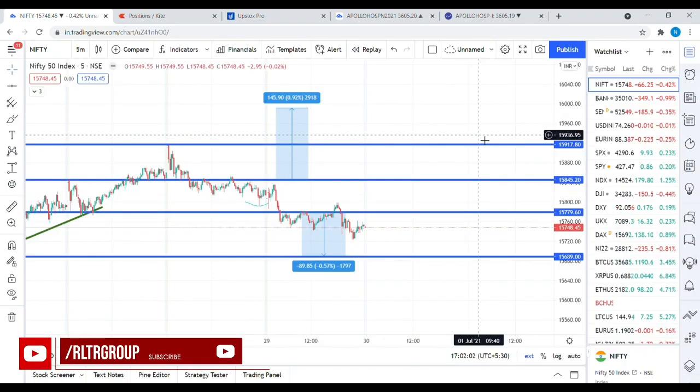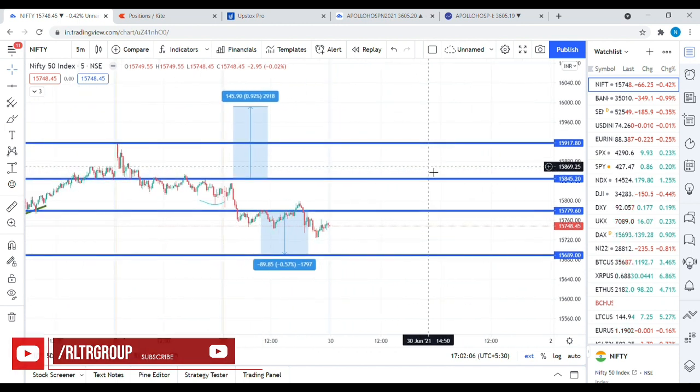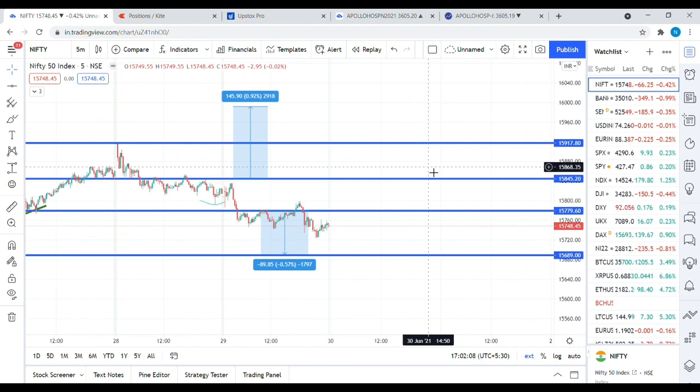So today we are going to talk about how Bank Nifty and Nifty are going to be behaving tomorrow and what are the key levels to look out for, for people who trade in Bank Nifty and Nifty options.